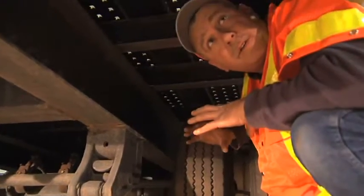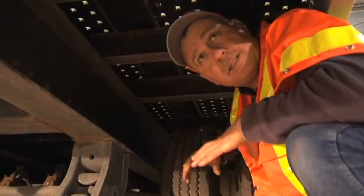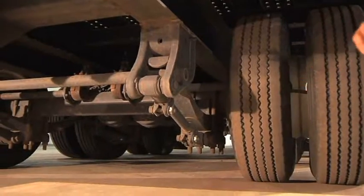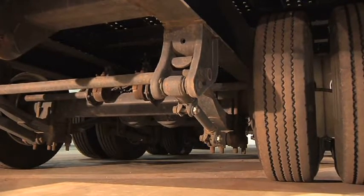and the center mount, making sure that it is not cracked or bent as well. Bushing is in place and all the bolts are tight. We do this for all the wheels, for all of the suspension of the trailer, both sides.